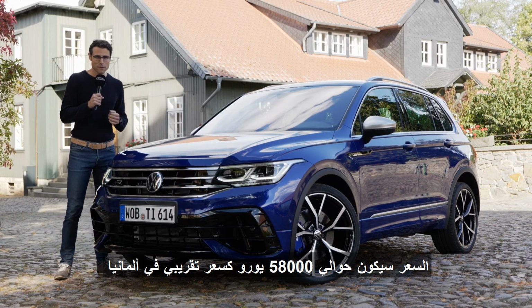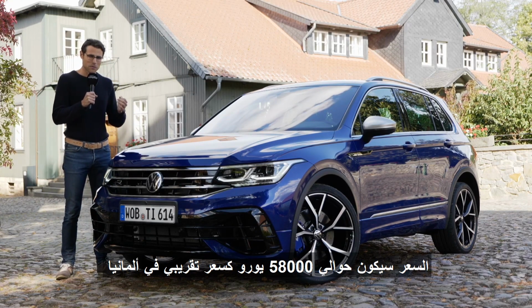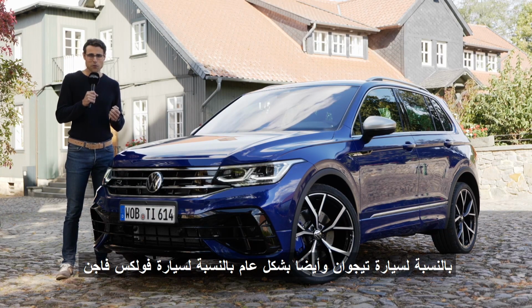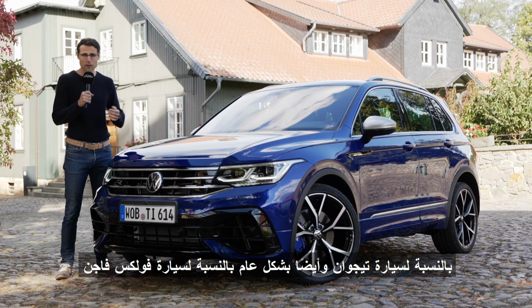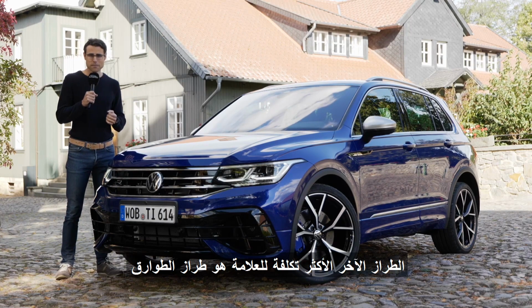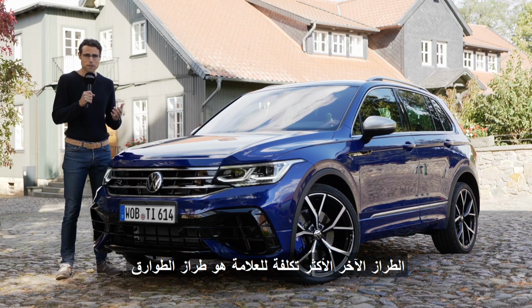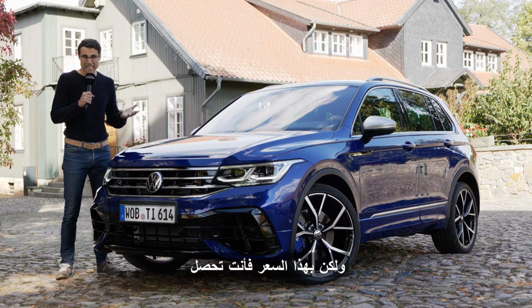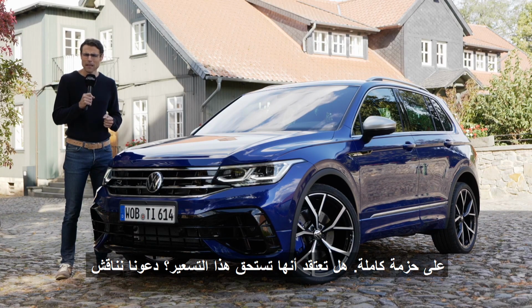Pricing will be about 58,000 euros when you take approximate German pricing. That's of course really tough to swallow for a Tiguan and also in general for a VW. The only more expensive model they offer is basically the Touareg at that point. But for that you get basically the whole package. Do you think it's worth it?